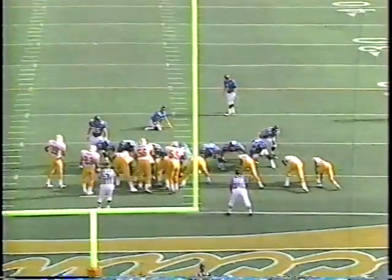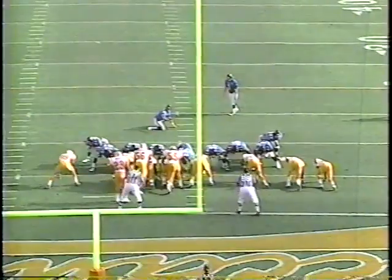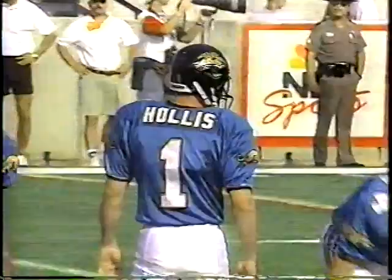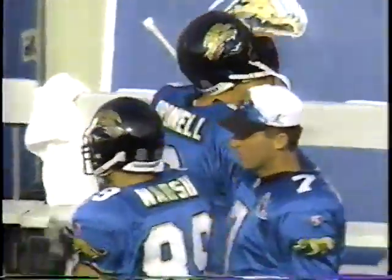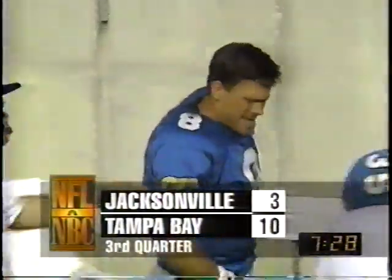Dimry, good position right there, and almost well enough to make the reaction to get the ball. See Mark Brunell after the throw and starting to make that break for the sidelines, thinking Dimry may have made the interception. So Mike Hollis in for a short field goal attempt of 22 yards. And he bangs it through. And with 7:28 left in the 3rd quarter, Jacksonville is finally on the board, trailing by 7.